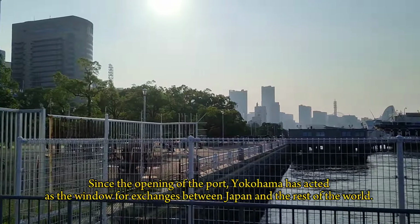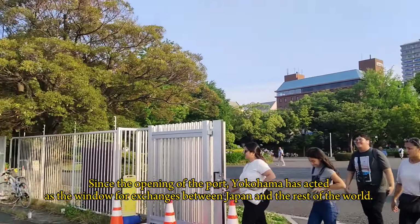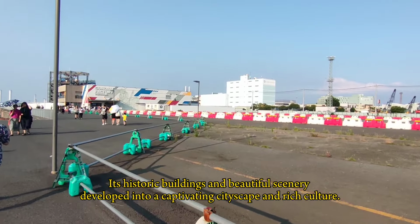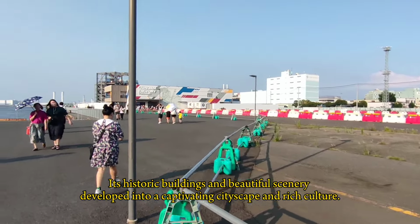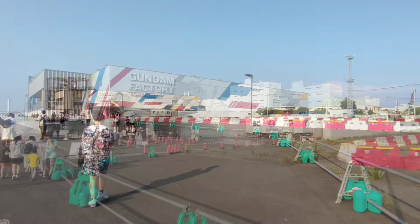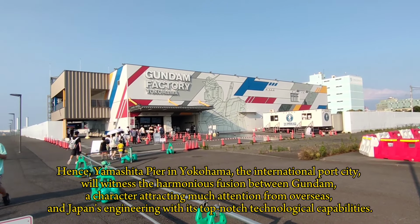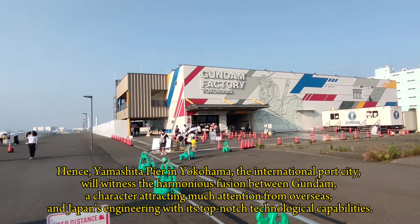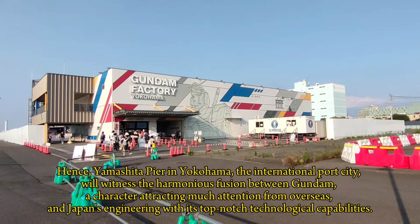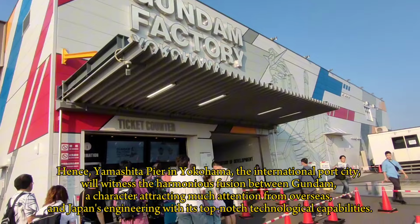Since the opening of the port, Yokohama has acted as the window for exchanges between Japan and the rest of the world. Its historic buildings and beautiful scenery developed into a captivating cityscape and rich culture. Hence, Yamashita Pier in Yokohama, the international port city, will witness the harmonious fusion between Gundam, a character attracting much attention from overseas, and Japan's engineering with its top-notch technological capabilities.